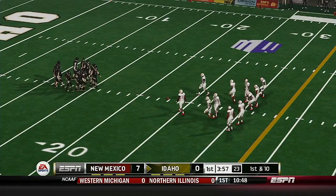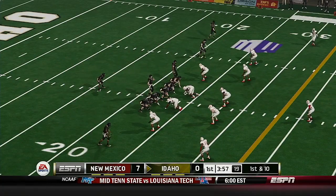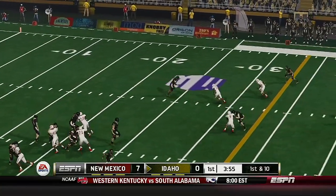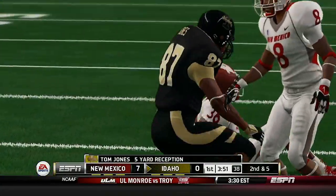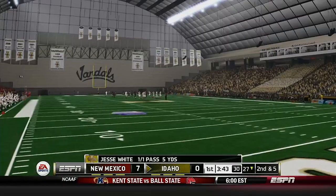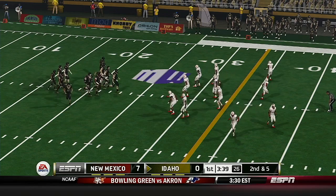The quarterback leads the team out on the field for the first drive. Throws complete. He's got space to work, and he's taken down at the 27-yard line. That brings up second and 5. Second and 5. Ball on the 27-yard line.